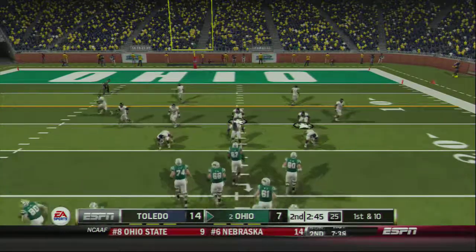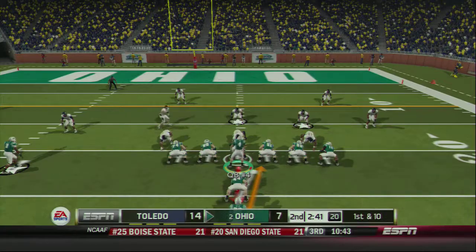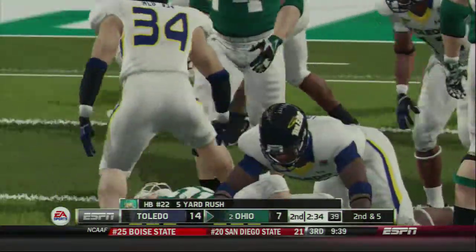From the 21-yard line, it's first down. And he carries the ball for a nice gain.